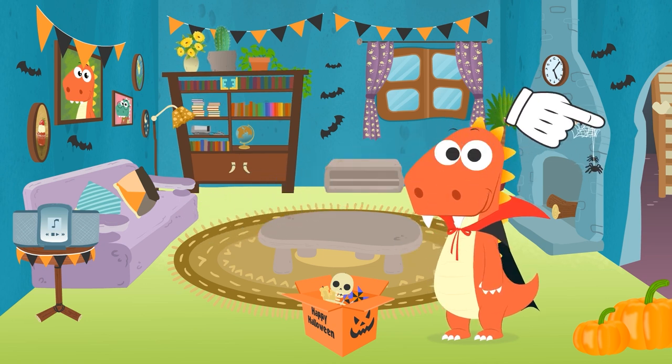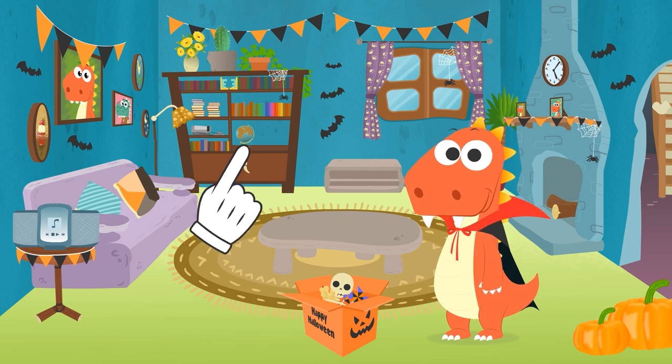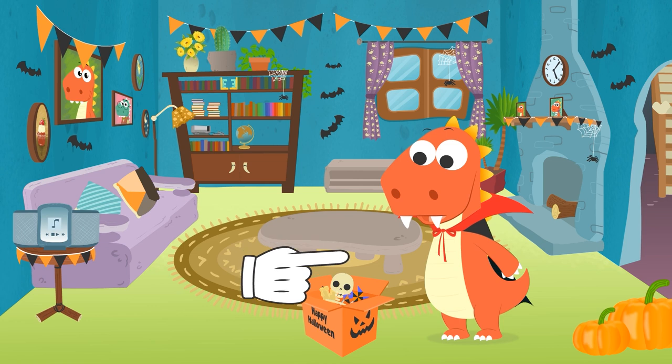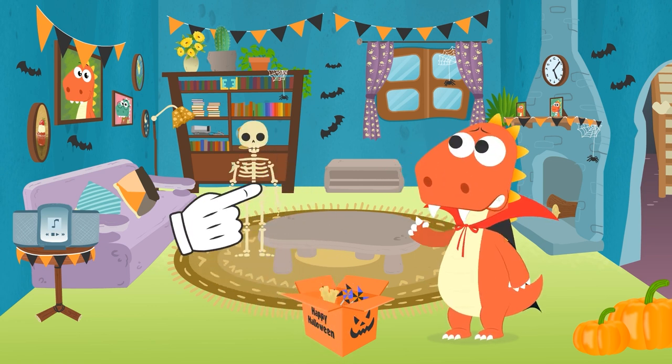Great, let's use that as well. It'll be the scariest house of them all. This just gets gloomier and gloomier. I wonder what will be coming out of the box next. Wow, so cool, a skeleton.